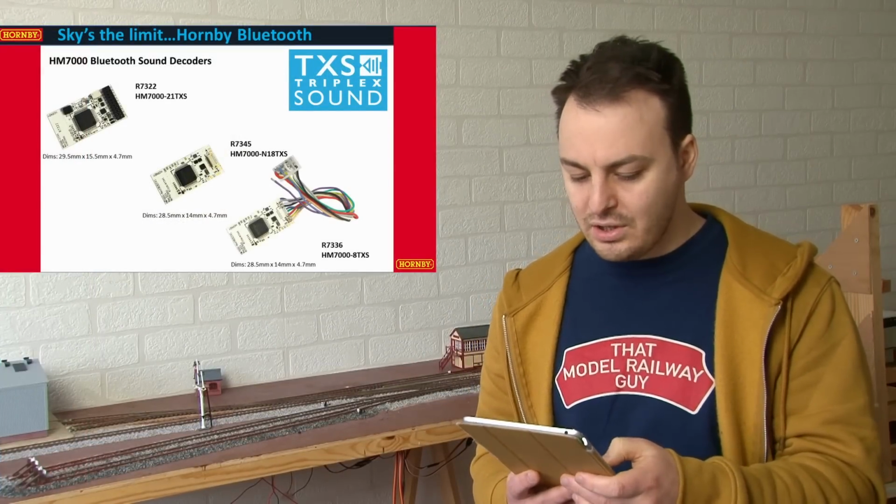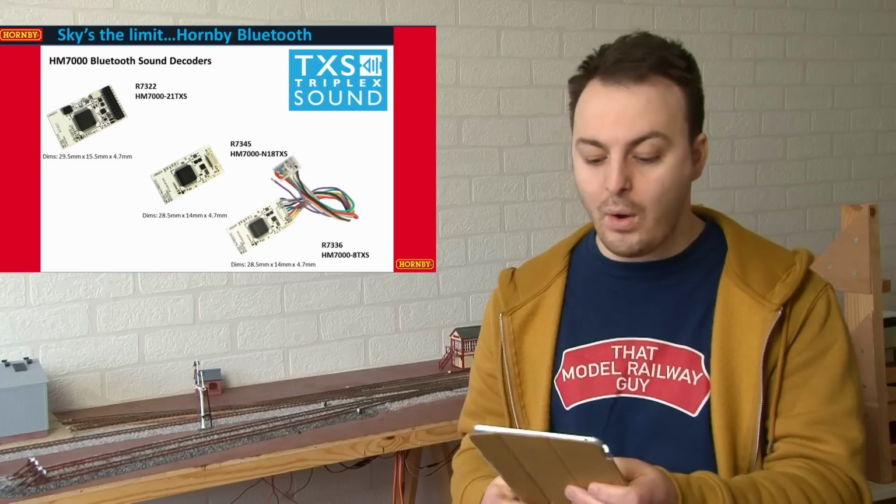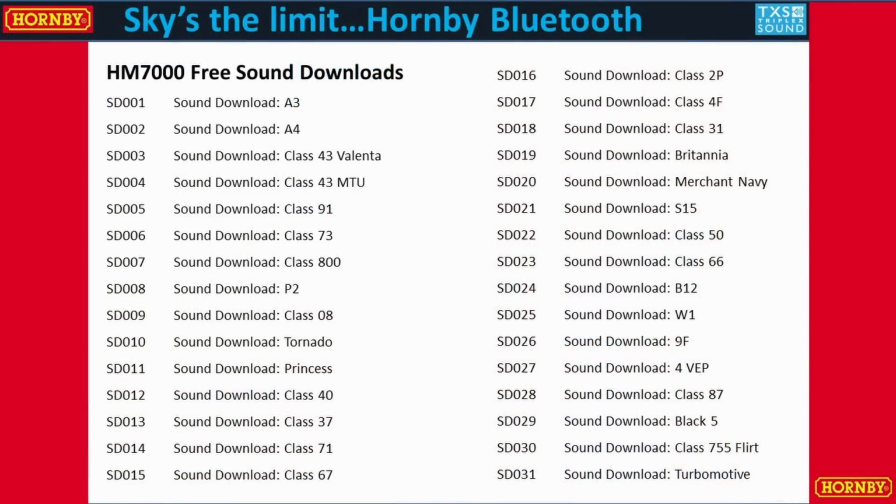And so these sound decoders will initially be blank, but then there are different sound projects that you can download to the decoder. So that's cool.